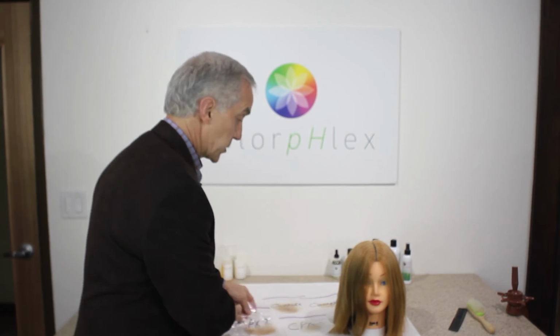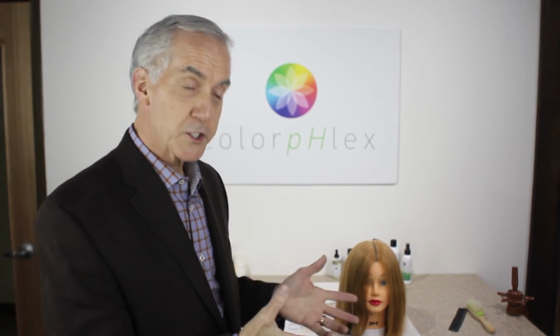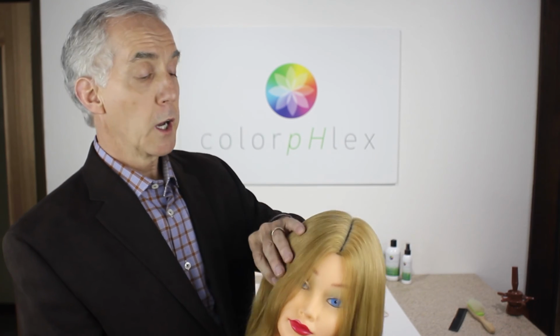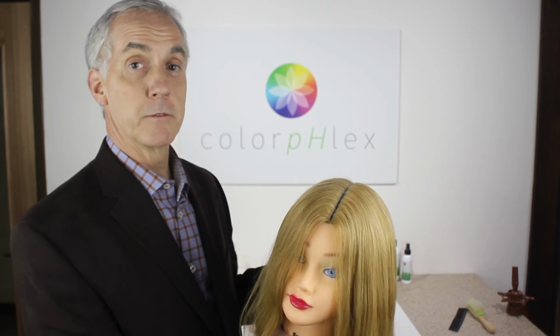So as a result, from this little unscientific experiment, I found that if you use the products according to the manufacturer's directions, you're going to get much better results, number one. But number two, obviously the colorpHlex does not destroy the hair. It actually maintains it and does it very well and gives a beautiful result.